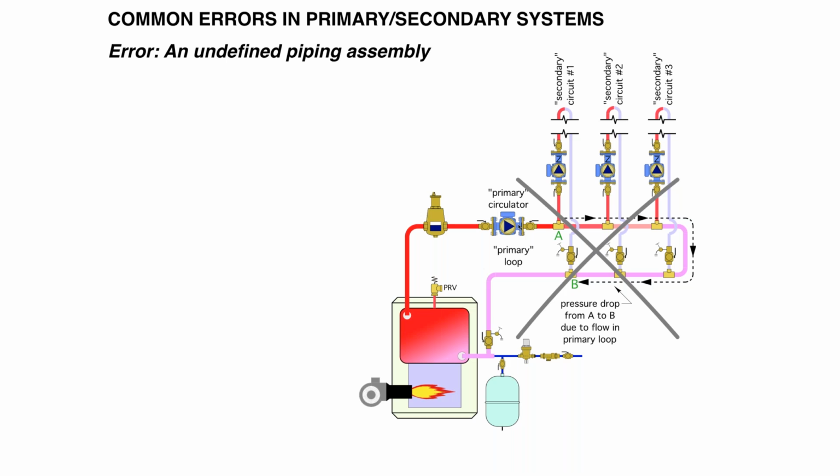And all we're going to do is look at an error in a piping system, identify what's wrong with it, and show you how to fix it. One of the errors that we've seen a lot of is this piping right here, where somebody is trying to mix what they think of as a primary loop with what they also think of as a header system.